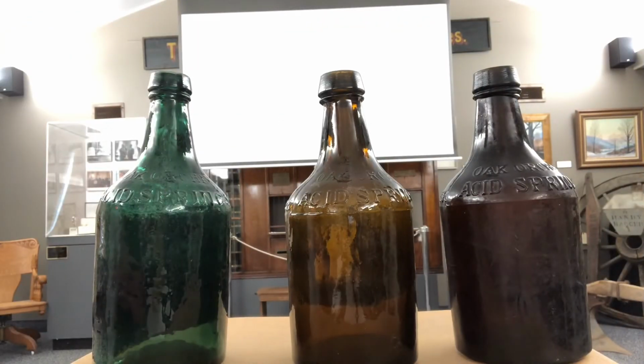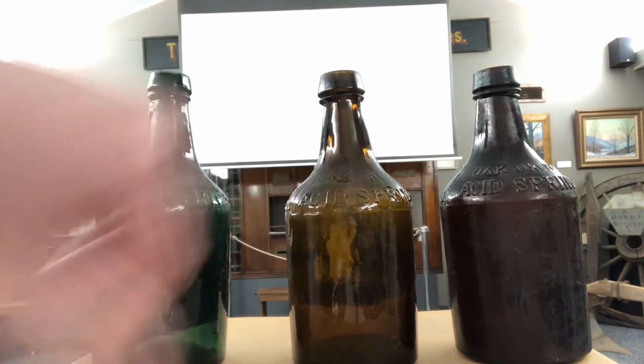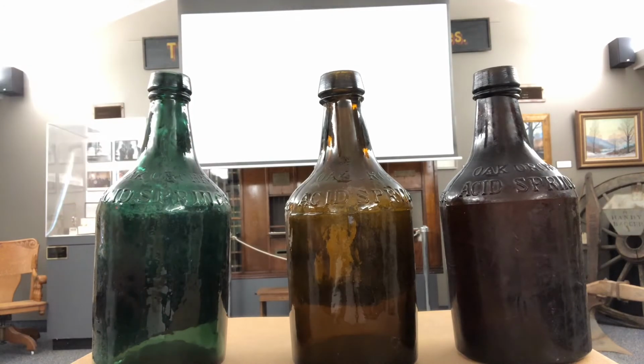Now, we have 3 examples here of different Oak Orchard spring bottles, and as you can see, each of them has the Oak Orchard acid spring embossment on them. And we have a green, an amber, and a darker brown one, which might have been a black colored one, but it's definitely a darker brown and an amber one.